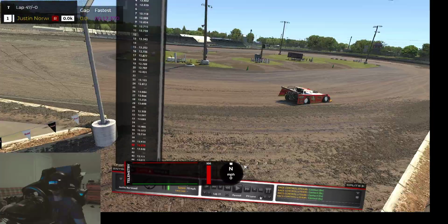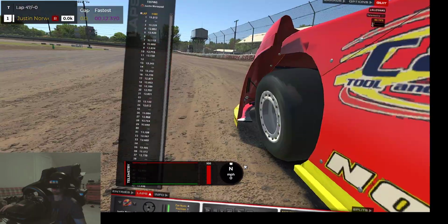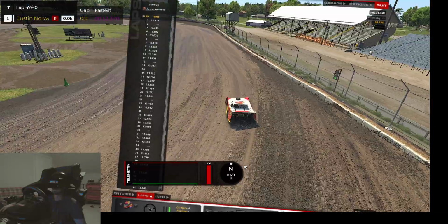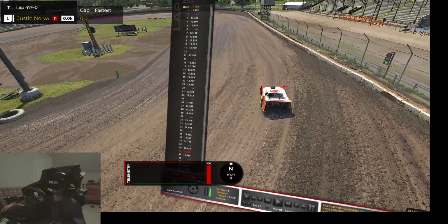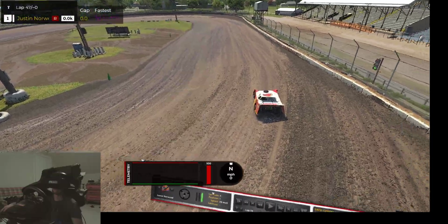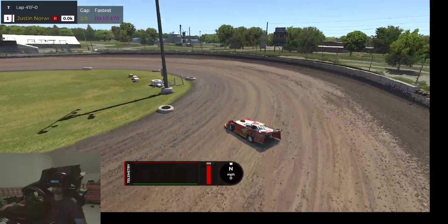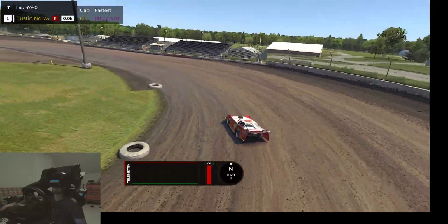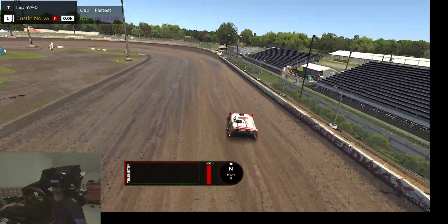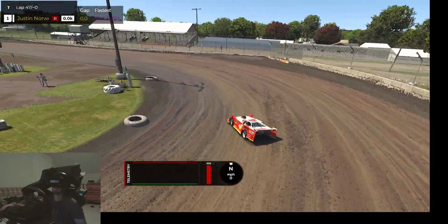I'm in the wrong one. How do I get in the chopper? All right, so this is the lap on the bottom. And you just have to slow the car down. It's so tight too, man. I'm telling you, the setup this week is super tight.